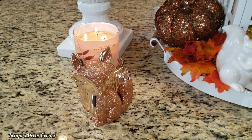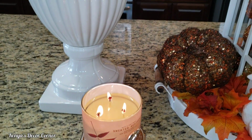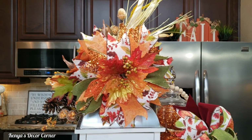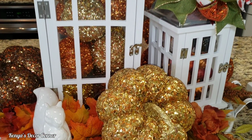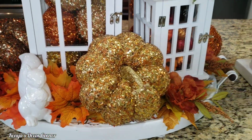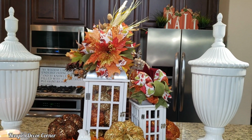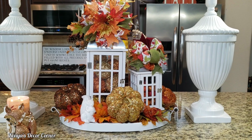And I'm just showing you guys how I have the kitchen island styled for fall this year. These beautiful white, I don't think they're ginger jars, but they're, I guess, the closest thing that I can think of. I recently purchased those and I was so excited to find them and incorporate them into my fall decor this year, especially considering I'm doing orange and white as my primary colors. I think these white ginger jars make a bold and beautiful statement for the kitchen island.